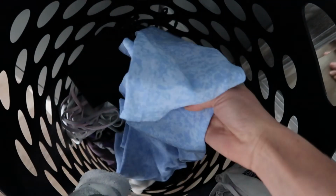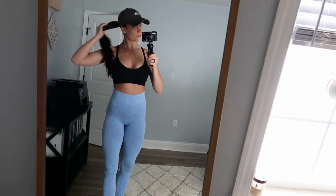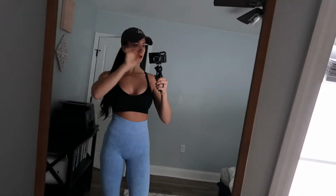All right, so we have just some basic white socks that I'm gonna wear. I'm gonna wear this black top from Aria. It was 10 bucks. And I'm gonna wear these blue scrunch butt leggings from Amazon that were $15. So let's put them on. And this is the fit that we're going with today. I love these leggings. Again, they are literally $15 from Amazon. And this top is like $10 or $15 from Aria.